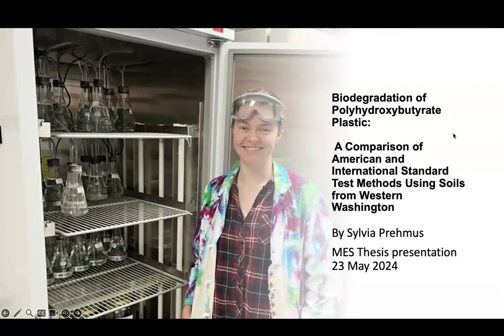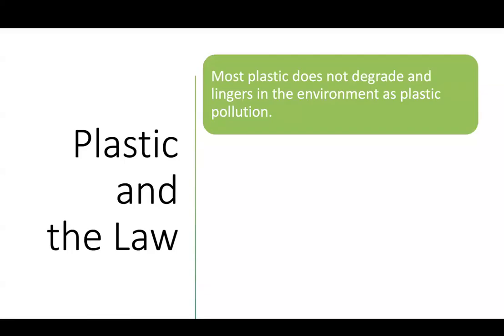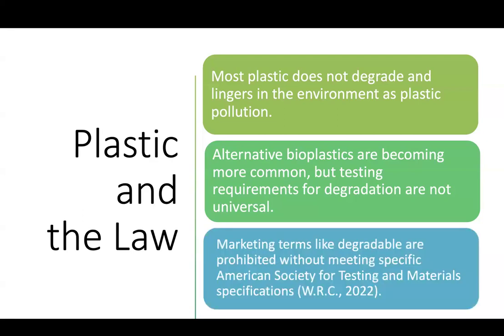Avery, I cannot advance my, oh, there it goes. So as many of you are probably aware, plastic in general does not degrade in the environment and it lingers as plastic pollution. This can be microplastics or larger pieces that you can see. Because of this, it's becoming more and more common for plastics to be specifically designed and marketed because they are biodegradable, but testing requirements for degradation are not universal. There's no single standard for deciding what constitutes a biodegradable plastic.